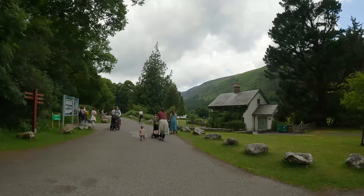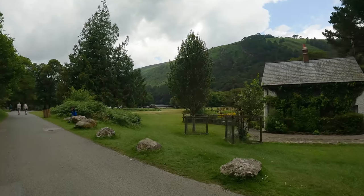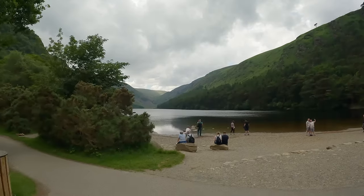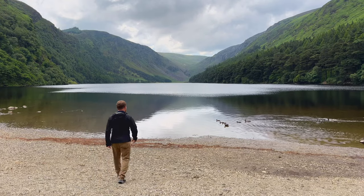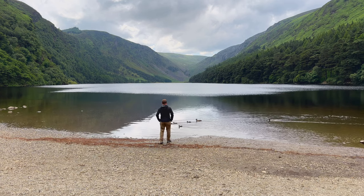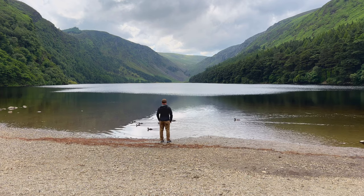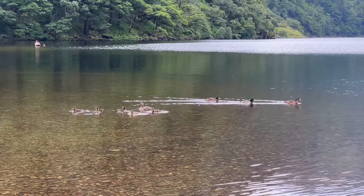Continuing on, you'll pass another small visitor center. Beyond it is another parking lot if you didn't feel like walking here. And then finally, the Upper Lake itself. From the moment we arrived at Glendalough, and especially up until this moment, you just feel like you're in a sacred place. It's been here long before you. It'll be here long after you. All there is to do is breathe. Hello, my little duck friends.